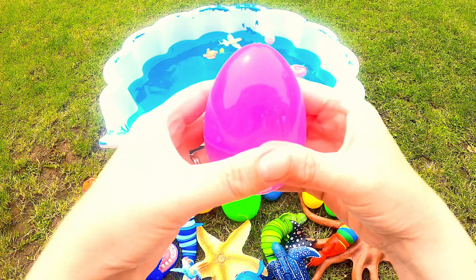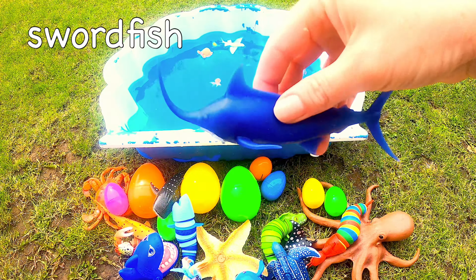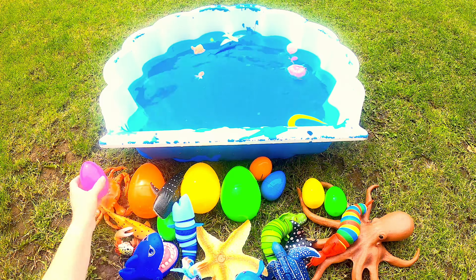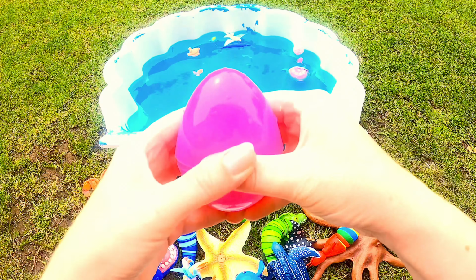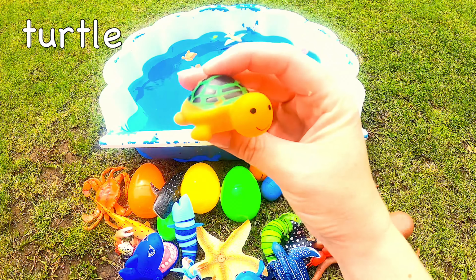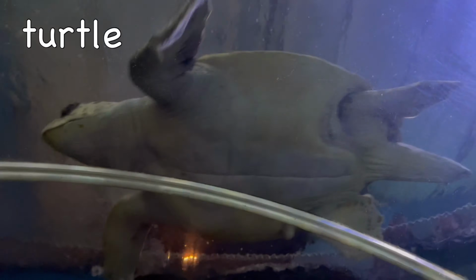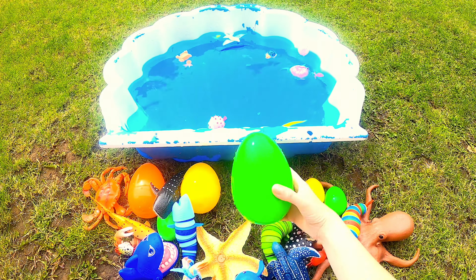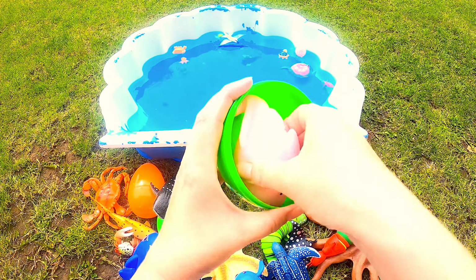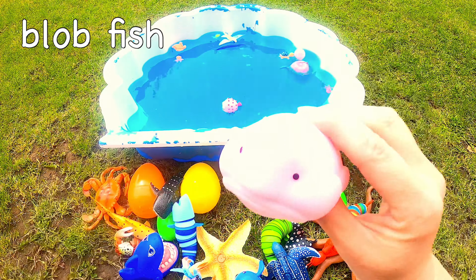What's in this small purple egg? It's a swordfish! Swordfish can swim at up to 50 miles per hour. What's in this small purple egg? It's a turtle! Leatherback sea turtles can live for up to 90 years. What's in this big green egg? It's a blobfish! Blobfish live at depths of between 2,000 to 3,900 feet.